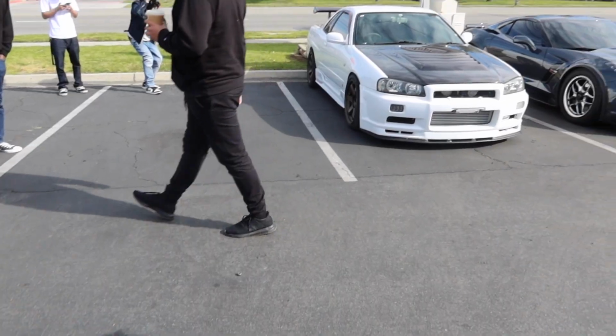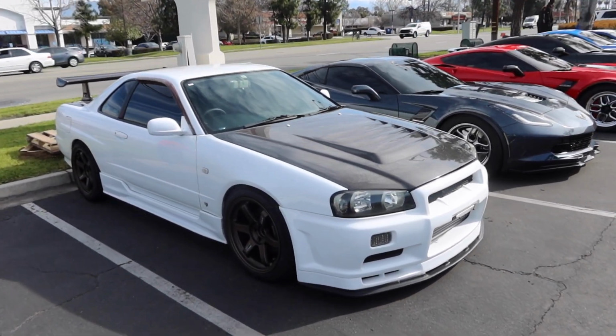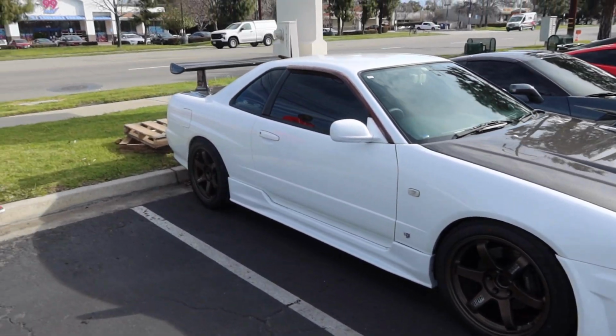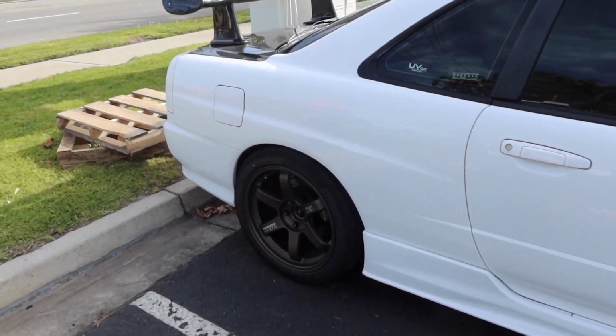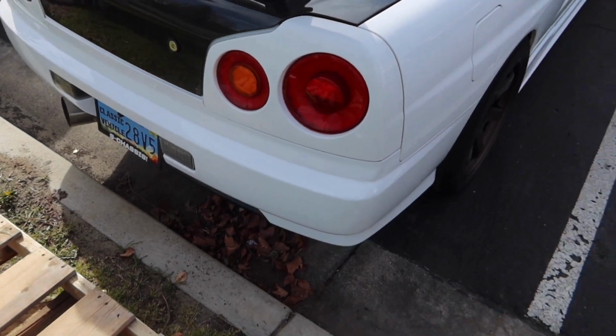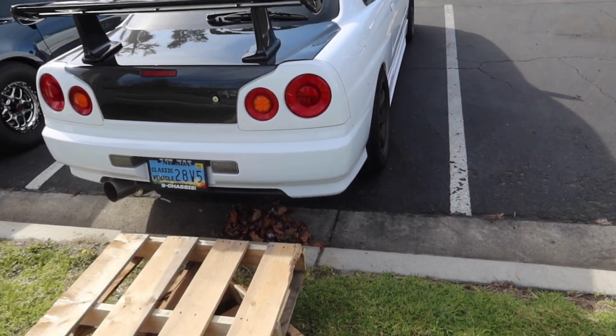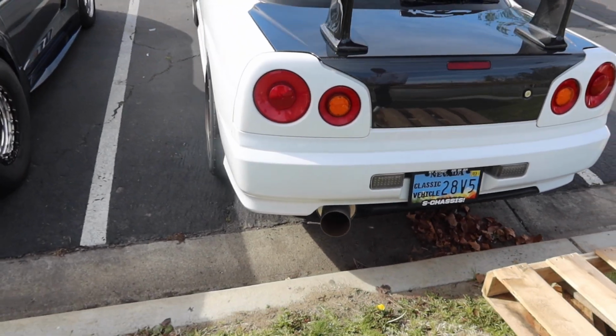That one's dope. And the sickest car here. I didn't even notice this thing, bro. R34 carbon hood TEs. Carbon trunk and wing, damn. Must be nice. I feel like once I get this car, bro, I could die happy. I don't need anything else. I don't need no Lambo. I don't need no Ferrari. I just need this. Once I get this, I'm cool.